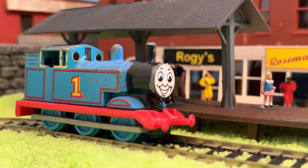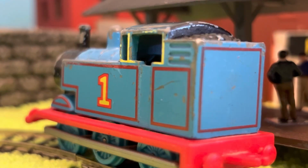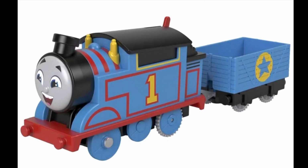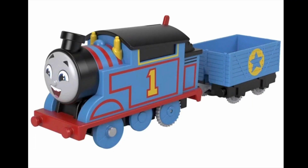Let's go on to the body now. The body is made out of full-on die-cast. And somehow, they got all of Thomas's proportions right. Especially when you put into thought that this was made in 1984, when we had infinitely worse technology than we have today, and today we're still getting this. These are acceptable Thomas toys. Are you sure about that?